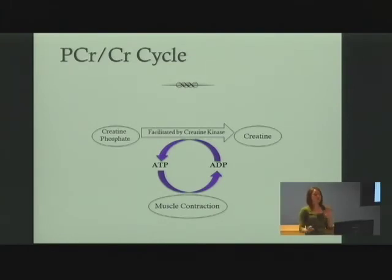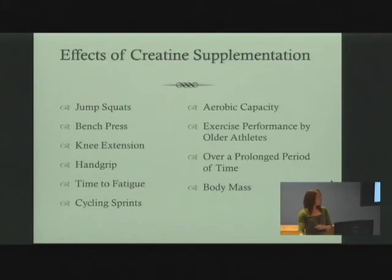So this is a very generic version of the PCR-CR cycle. We have our creatine phosphate that's stored in the skeletal muscle, and then it is converted using creatine kinase to creatine, and that takes the ADP to ATP, so it takes that phosphate group and reforms ATP, which is used in muscle contraction. That system is the first thing that's used because it's there, but because it's so expensive metabolically, we usually go into mitochondrial oxidation.